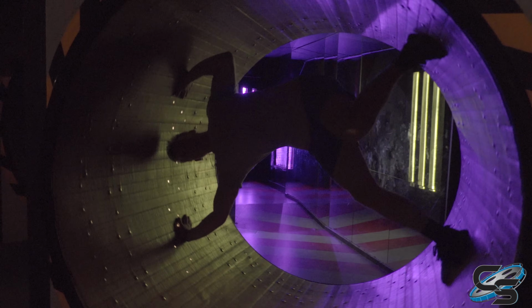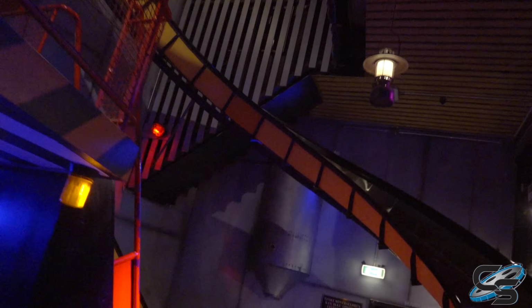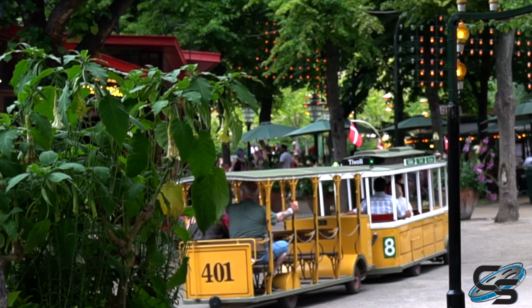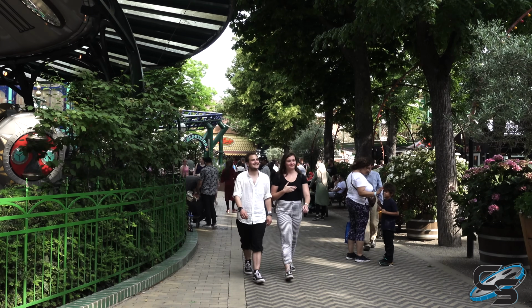There's also a fantastic fun house here. This play area is absolutely huge and it is so much fun. There's like a million different ways you could hurt yourself. It's hilarious. But as you can imagine, Tivoli is about more than just the attractions. I mean, heck, people will literally pay like $20 to just walk around. And I can see why.